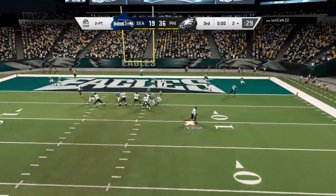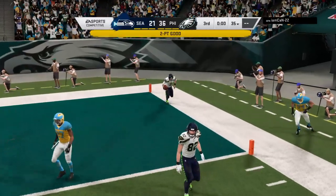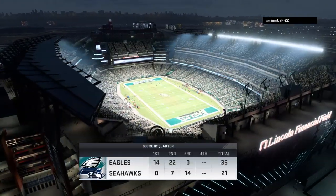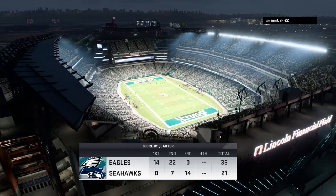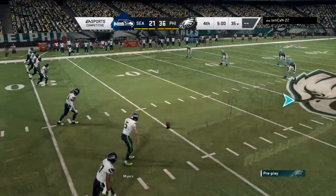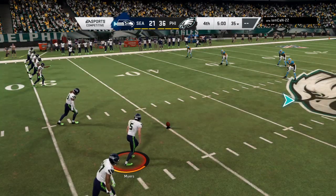Following the fumble recovery, it's Wilson. Flushed out right. And he's going to get into the end zone for 2. And they're back within 2 scores. Down 15 now. And welcome back. We are in the city of brotherly love, Philadelphia, where the fourth quarter will begin with a kickoff following the score on the final play of the third quarter.